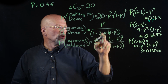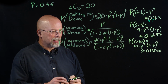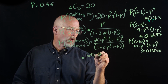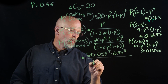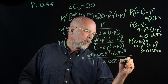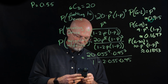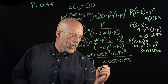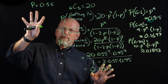In the numerator, since we're multiplying by p squared, p cubed changes to p to the 5th. So you substitute in the numbers and you get 20 times 0.55 to the 5th times 0.45 cubed over 1 minus 2 times 0.55 times 0.45. I can't do this math in my head, so I'm going to have to work this out. And that equals 0.1816.